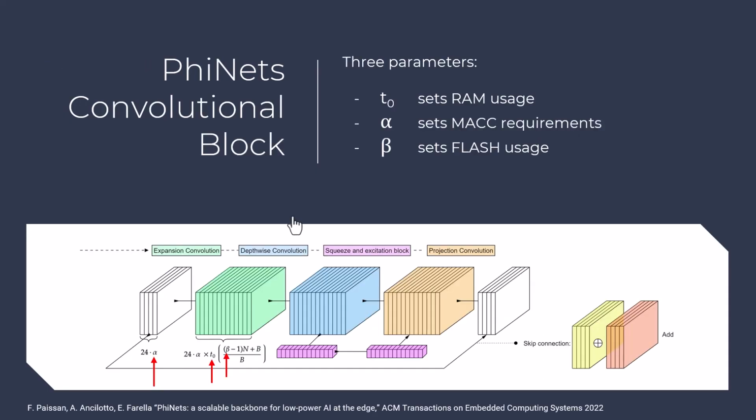We call this Phinets. It is a family of networks that addresses backbones, because we started at the beginning with object recognition and tracking kind of tasks. It is, in fact, one of the main computationally expensive blocks. And what we do mainly is having 3 parameters that are directly correlated with the RAM usage, the flash usage, and the number of operations, the operation count.